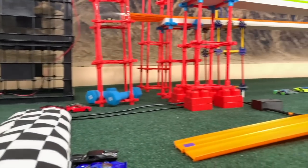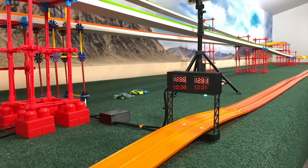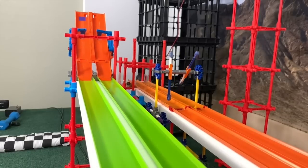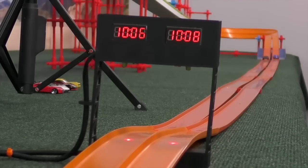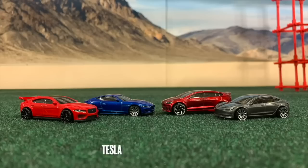He will get that win, not by much, only by about 5/100ths of a second, but it is enough to send him on to the next round. And clean handoff right there for both vehicles, which Nissan did not get the acceleration needed out of that handoff. Jaguar and Tesla.